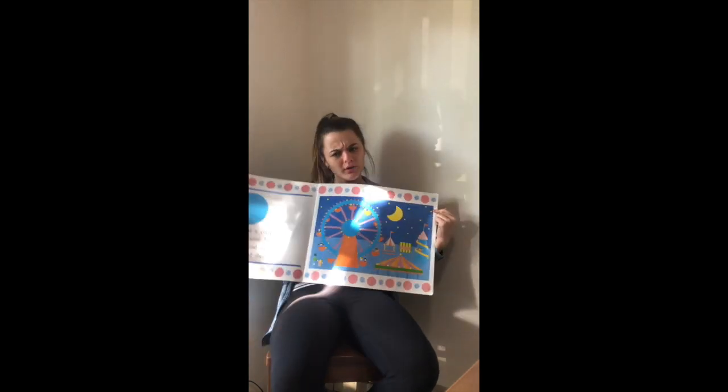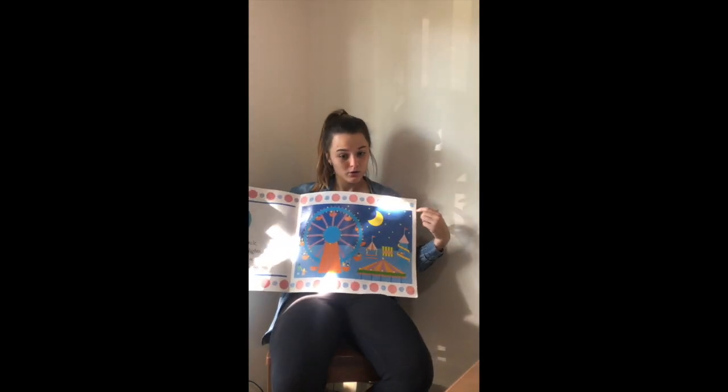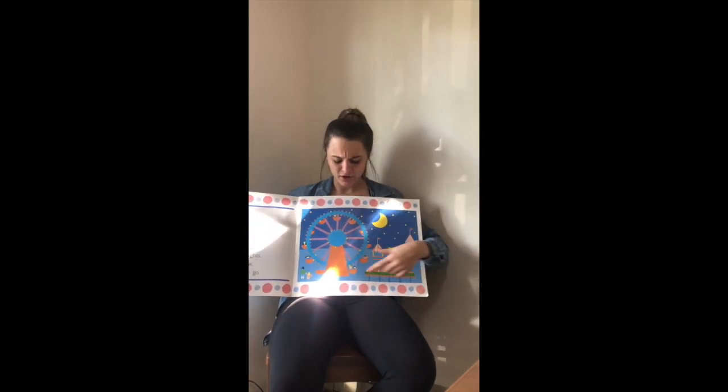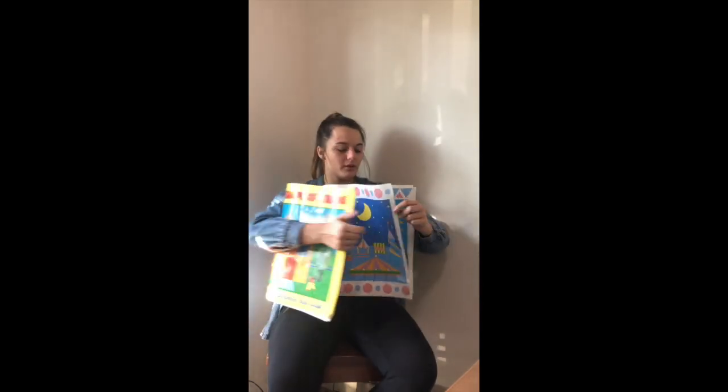And look at our pretty picture of a Ferris wheel. Has anybody ever rode on a Ferris wheel before? Nobody? No, they're not scary. Sometimes people get scared because it goes really high up, but they actually go pretty slow. Yeah, they're pretty fun.